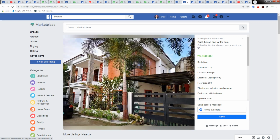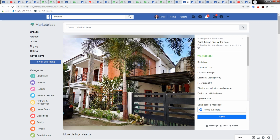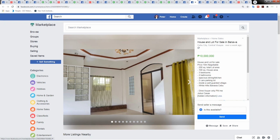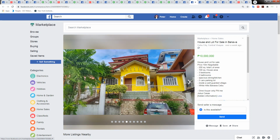Only those two pictures. It says it's a rush sale at 9.5 million. And you can contact Miss Rosie. So this is 10 million in Banawa. Okay, it is a 200 square meter allotment, 100 square meter house, 3-bedroom, 2-bath for only 10 million in Banawa. So it's actually in White Hills, Banawa. Beautiful home.